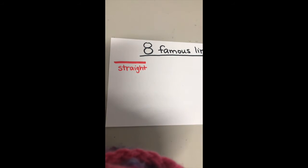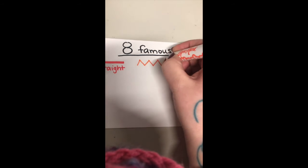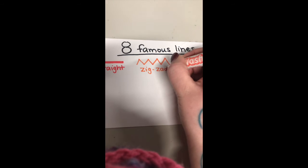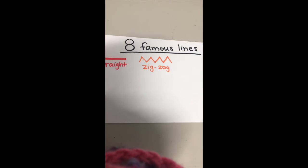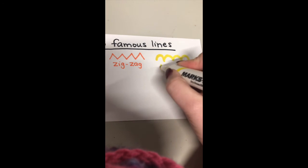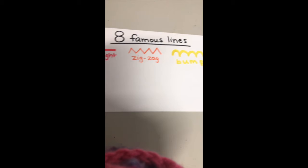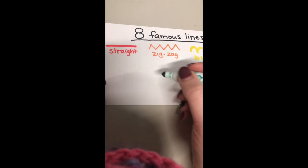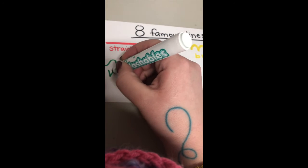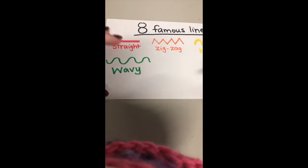The next famous line is called a zigzag line. It goes up and down like mountains. The third line that I like to talk about is called a bumpy, bumpy line. It is kind of like hills. The next famous line that I love to talk about is called wavy, wavy, wavy. It looks a lot like ocean waves.